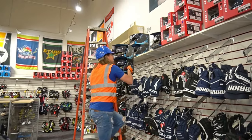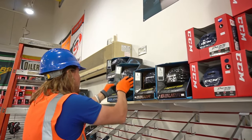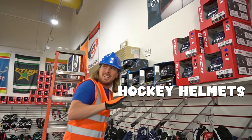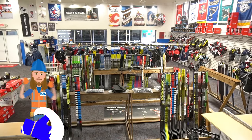All right, let's see. We'll put one right here. We'll put one right here. Oh, wow. Look at all these helmets, all different kinds of sizes and colors. It's great. But check this out. Wow, this is a great place. They got all kinds of cool stuff.